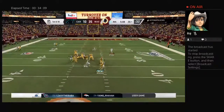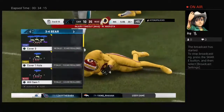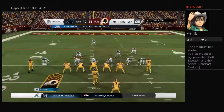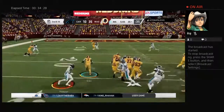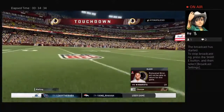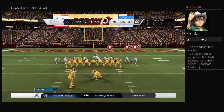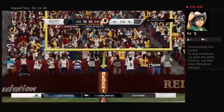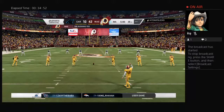On 1st and 10, here's Mariota. And that will be incomplete. Would have been a big hitter if they had connected. Instead, it's 2nd down. Once again, they'll come up on the 26-yard line, 2nd and 10. They'll run it now out of the gun. And he takes it in. Touchdown, Washington. Corey Grant with his 2nd touchdown of the night as his guys continue to pour it on. Hopkins with the extra point, and the lead will swell by 1 more. Makes the score Redskins 42, Panthers 10.